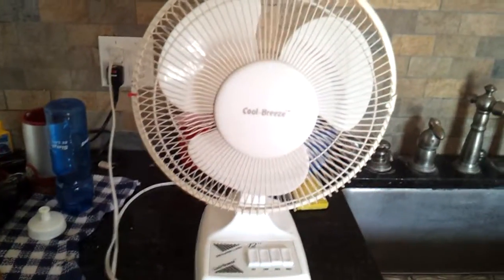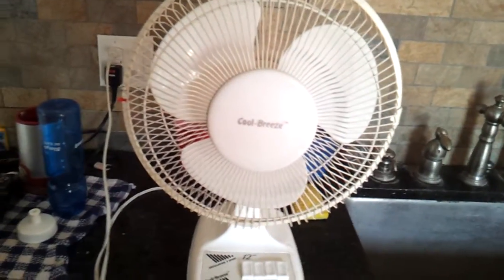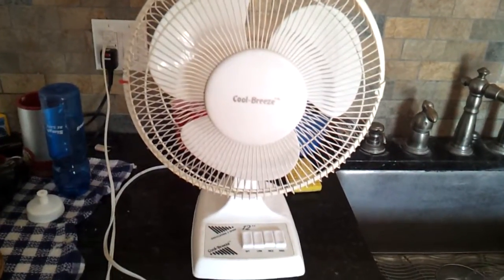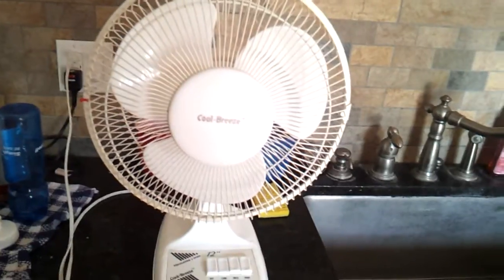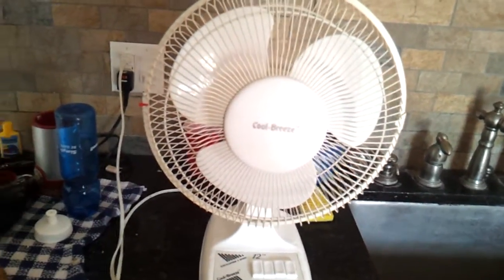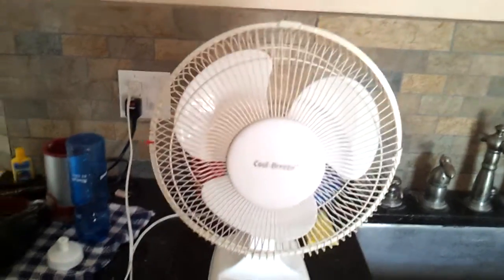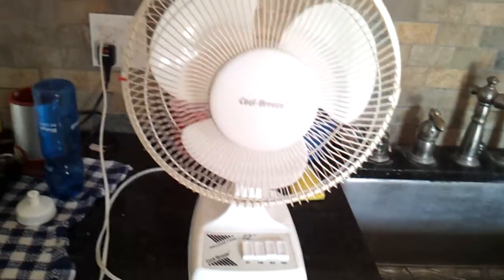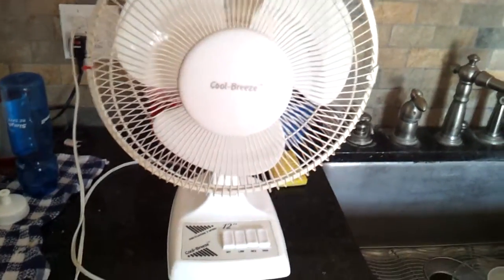Alright everybody, so now here we have a Cool Breeze 12 inch 3 speed oscillating desk fan. And I just found this today in storage, and we just cleaned it up and everything for the springtime, since it's going to start to get warm and hot outside. And this Cool Breeze 12 inch oscillating desk fan was made back in 2002, I believe, in the early 2000s sometime.